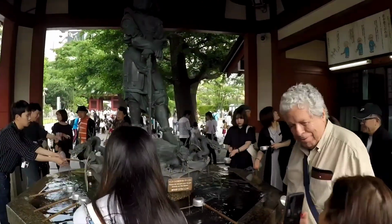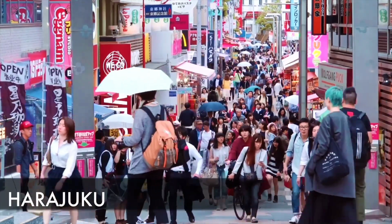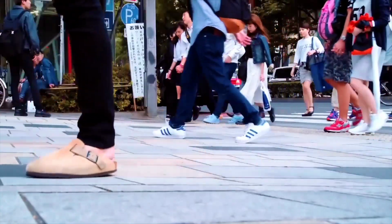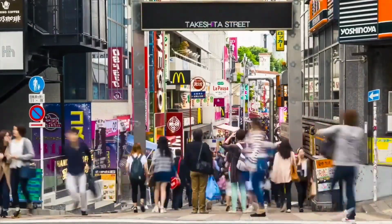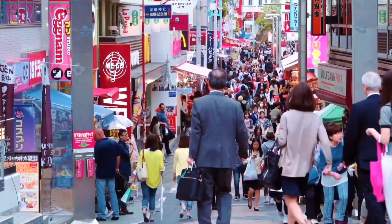Next up, we're headed to one of the hip, trendy neighborhoods around Tokyo called Harajuku. There was a famous fashion style that came out of here where they mixed local Japanese clothing with Western styles. And it's really a popular place with young people. So when you're in the area, if you want that kind of vibe where it's young people hanging out doing trendy, fashionable stuff.